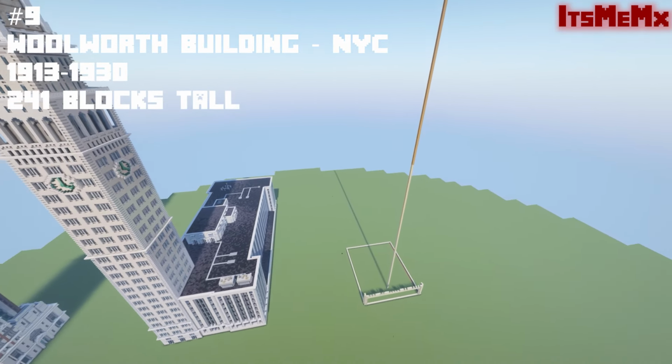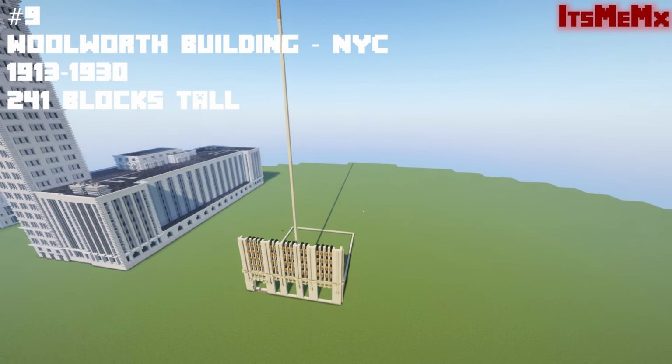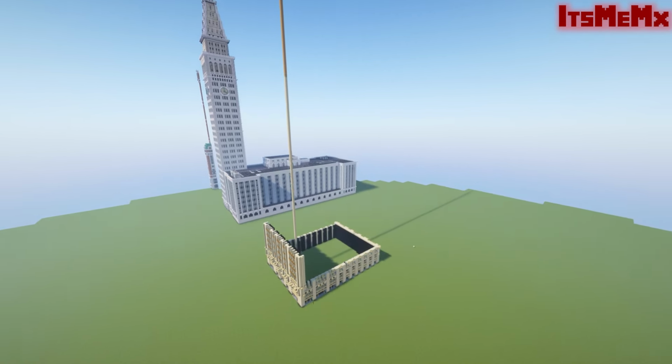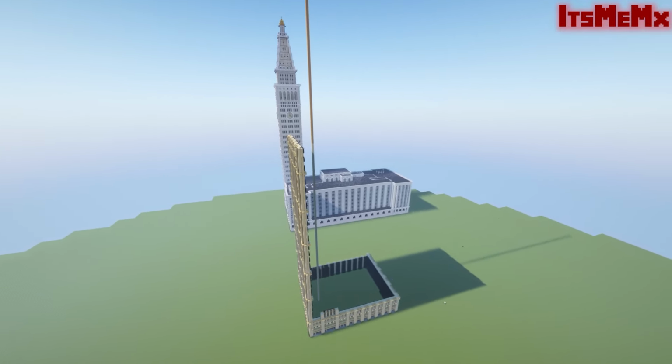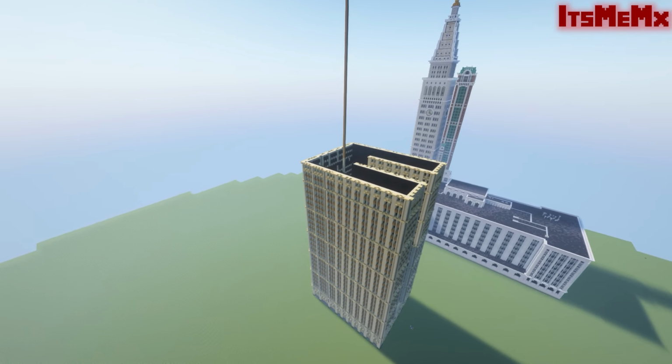Next up, we have none other than the Woolworth Building in New York City. Try saying that 5 times fast. This is the first building that I built that I actually really do like outside of Minecraft, and is one of the more recognizable buildings in New York City finally. I did say we were going to be staying here for a while.